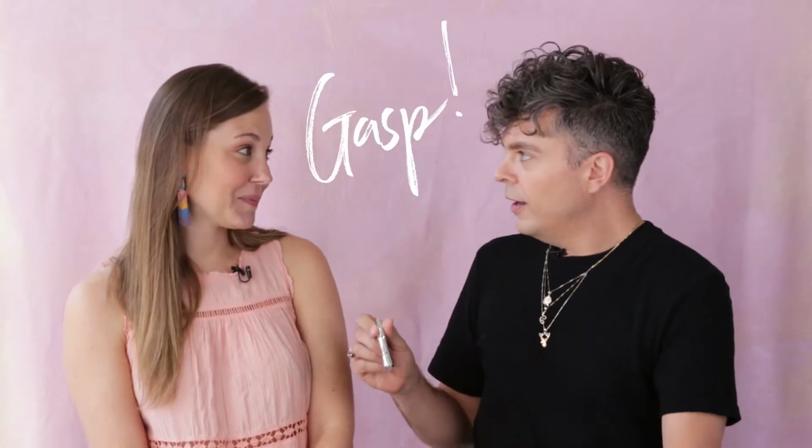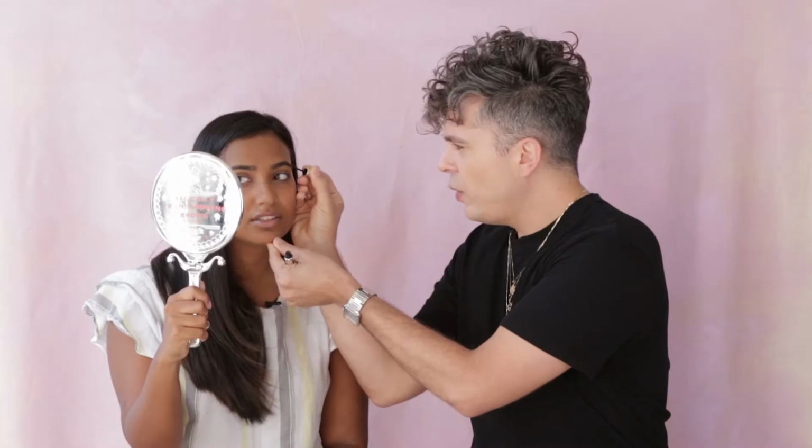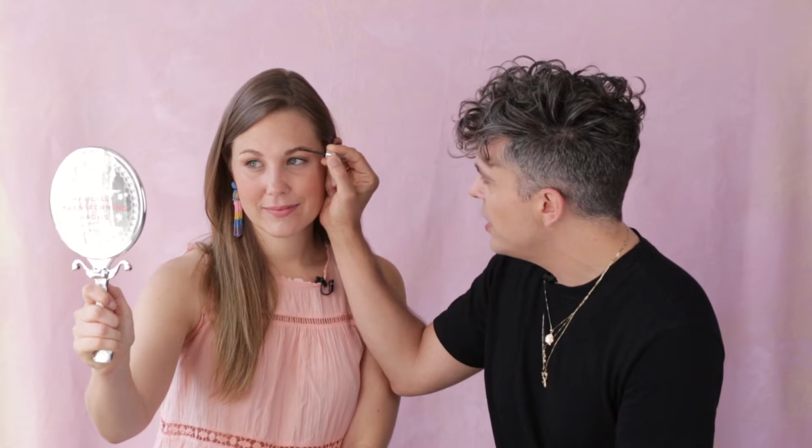So with Gimme Brow, have you used this before? I have not. I'm kind of crazy about my eyebrows. Threading them every 2 weeks. What you wanna do is open it, just like this. Dip, dip, and just coat those hairs. You're really adding these fibers to the hair. Oh my God, that is so cool.